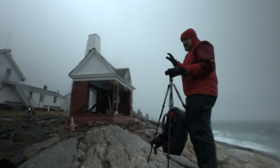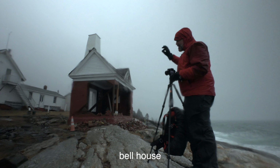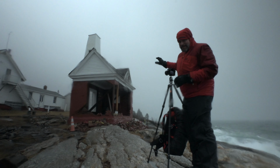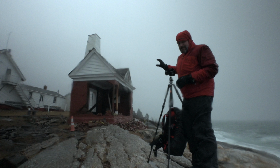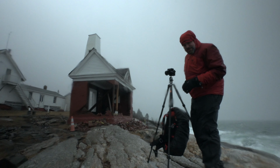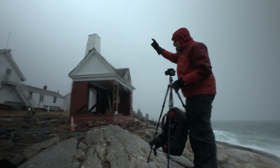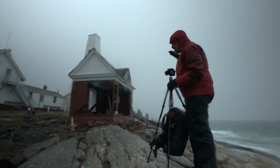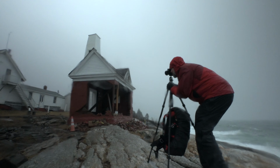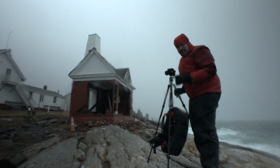So I've made the damaged lighthouse the central point of the image. It's off to the right a little bit, but it is clearly the focal point. We've got a little bit of the coast down here on the right, and then that on a leading line goes back to the lighthouse keeper's house. But if it came out, here's the shot.